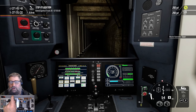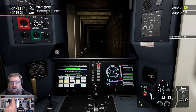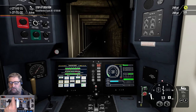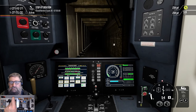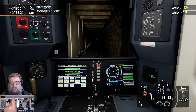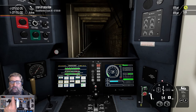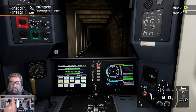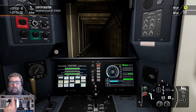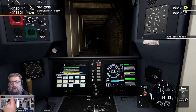Now this slow bit through Grand Central is actually a little bit challenging because you've got to keep your speed down. And you're on a slope, quite a steep one in some places. Love the mixture of the old brickwork and the modern concrete on the left.